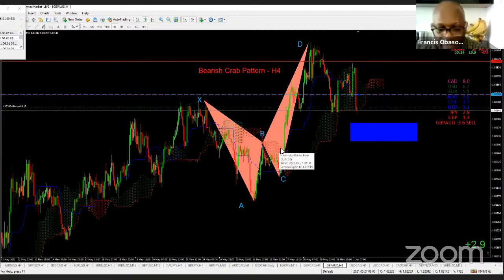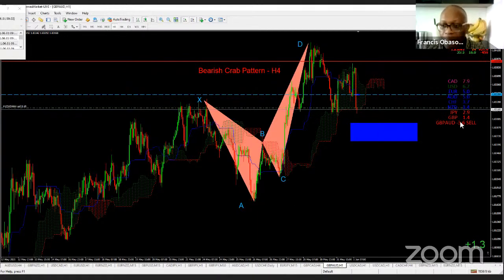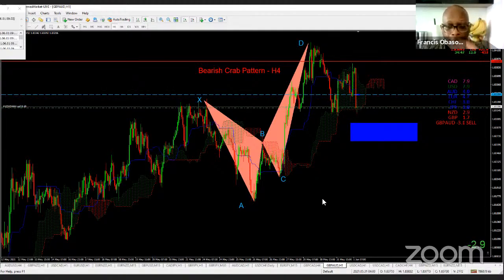Now, with harmonic patterns, I was trying to explain to those in the Telegram channel yesterday where to take profit. Let's reduce the music. I was saying yesterday that when it comes to profit taking, you want to get in at D, which is the price reversal zone. I'm going to be copying this and posting it in the Telegram group for us.